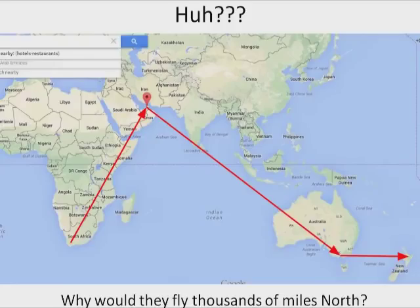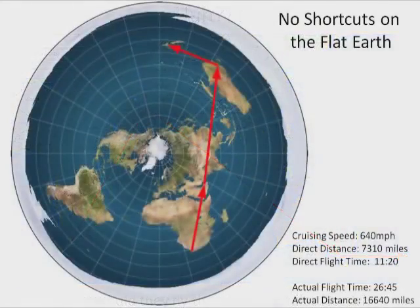Until, that is, you look at it on the Flat Earth model. Now you can see it's a straight line from Cape Town to Dubai to Melbourne, and the distance is more like 16,000 miles. So the total journey time of 37 hours is there to hide the fact that your actual flight time is 26 hours rather than 11 or 12. Now, I did find one direct flight operated by Qantas, but who knows?